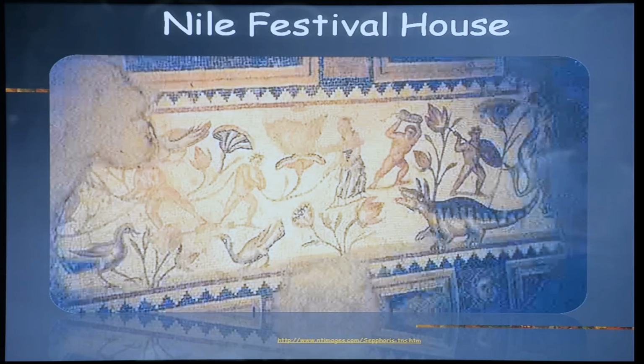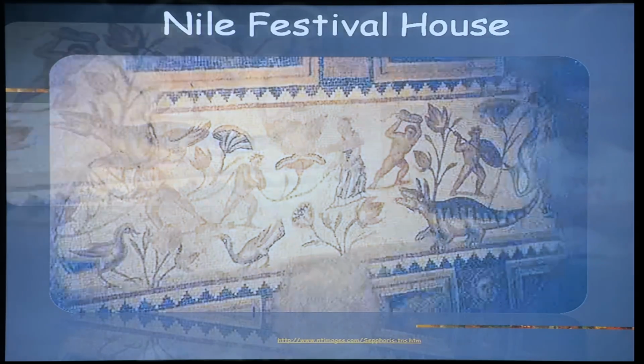Now, I want you to look at this. It's another mosaic right there. It's a bird trapping scene. You can see there's a duck, there's like a turkey, there's an ostrich over there. They're trying to catch it with nets. This man has a spear and he's trying to kill the ostrich. And then you've got that guy right there with a rock trying to kill that thing. Now, it kind of looks like in this scene that they're trapping these birds and something came up in the middle of the hunt and they're trying to kill it.